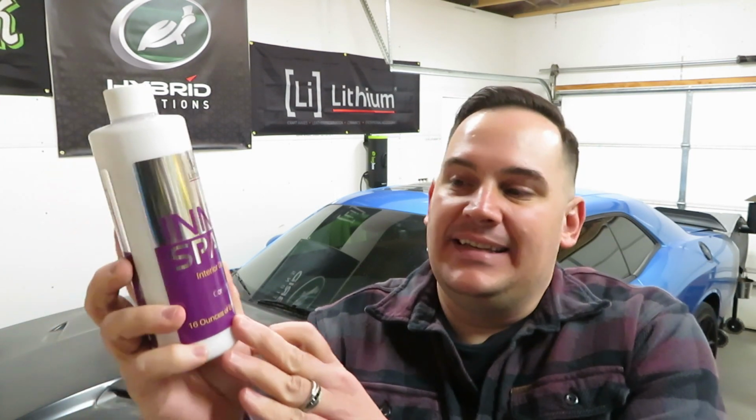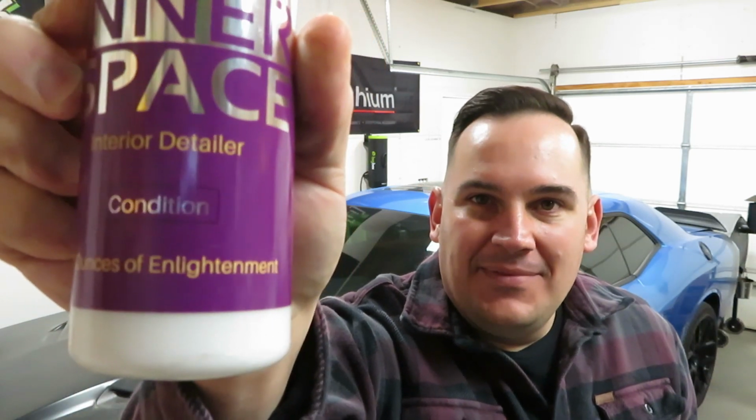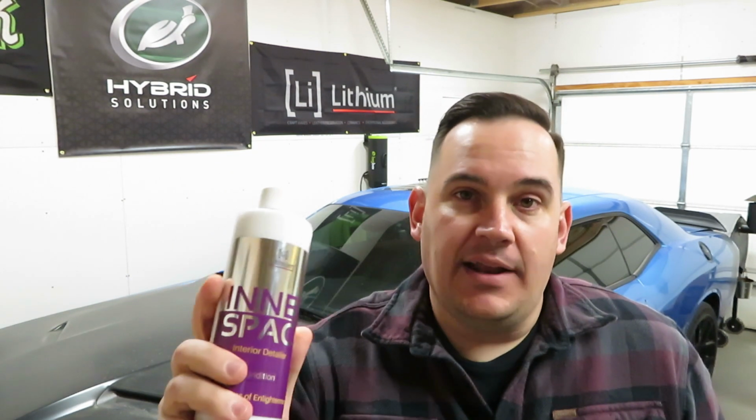So this is 16 ounces of enlightenment, as you can see right there at the bottom. I absolutely love what Lithium Auto Elixirs puts on some of their products for their descriptions or directions, like the 16 ounces of enlightenment as they put on this one. So we'll be taking a look at this product.